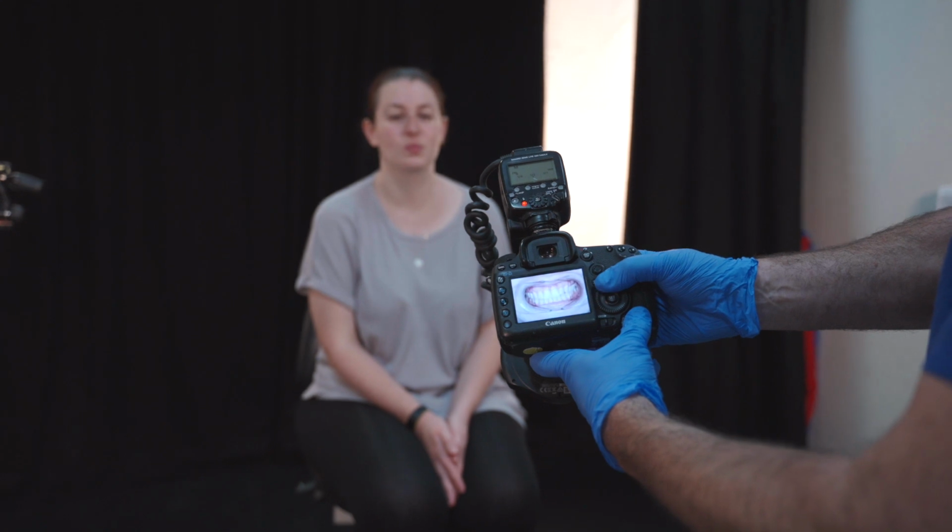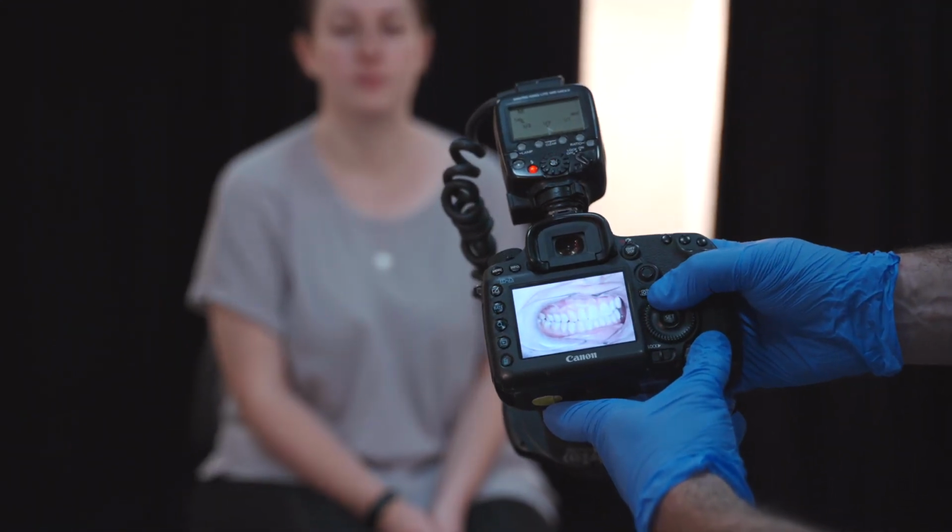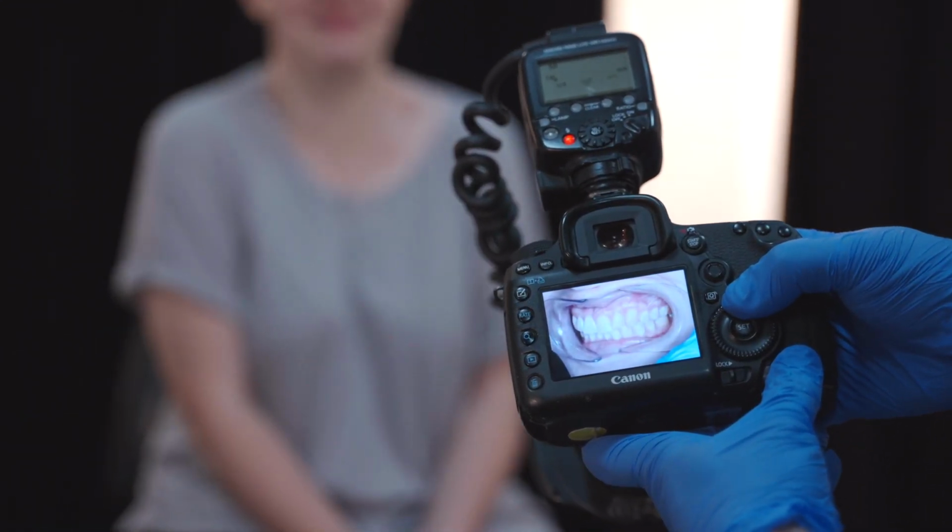We have a standardised workflow for patients who are going to be treated over many years, so we need to have very standardised photographs. We want to really be concentrating on the changes. We don't want different lighting, for example, we don't want different views, we want to be able to just see the changes that are being made by principally the surgery.